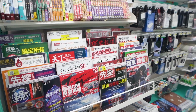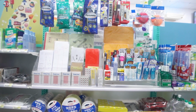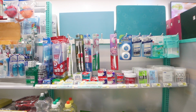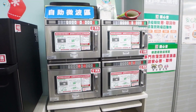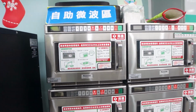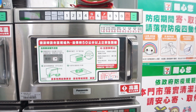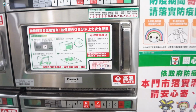Okay, so there's books here as well. Chargers, toothbrushes, toothpaste. Oh yeah, so this is the microwave where I was telling you about the frozen foods. You can come here. Okay, so you got to do it yourself. You come here, and there's usually a number on the back of the packaging, and you just press that number, and then you're set. You're all good. You just wait for it to heat up.